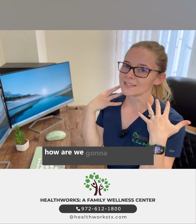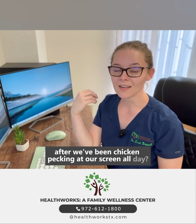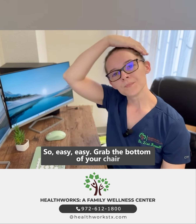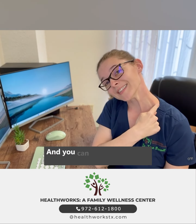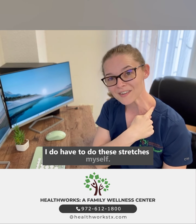Now, how are we going to take care of our neck and shoulders after we've been chicken pecking at our screen all day? So easy, easy. Grab the bottom of your chair, stretch the neck to the side, and that's going to give you a nice big pull right through here. And you can see this muscle's tight for me as well. I do have to do these stretches myself.